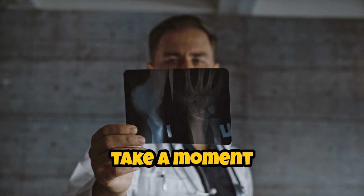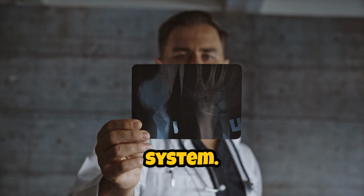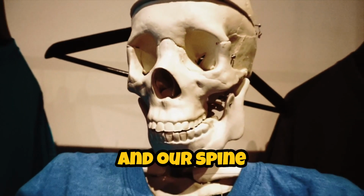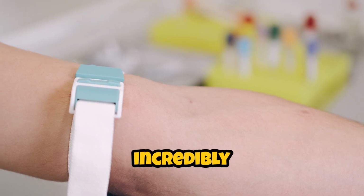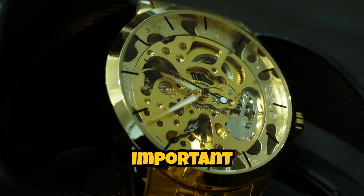Now, let's take a moment to appreciate the protective role of our skeletal system. Our skull protects our brain, our rib cage shields our heart and lungs, and our spine safeguards our spinal cord. Without this protection, our vital organs would be incredibly vulnerable to injury. It's like having a fortress around our most important assets.